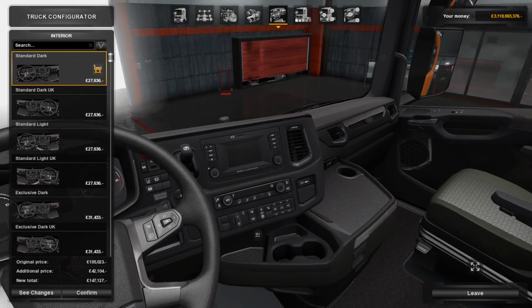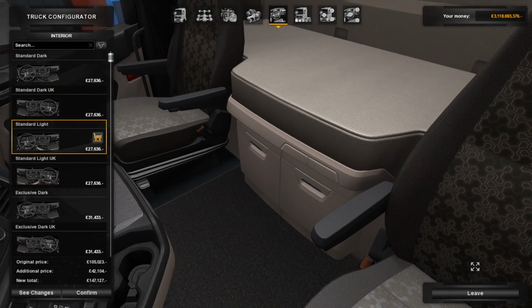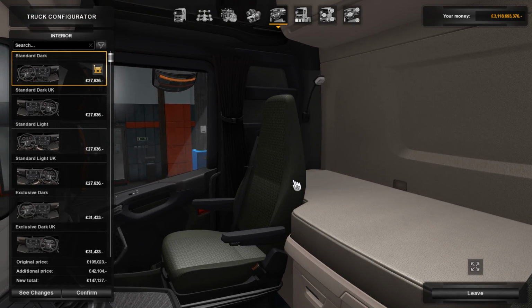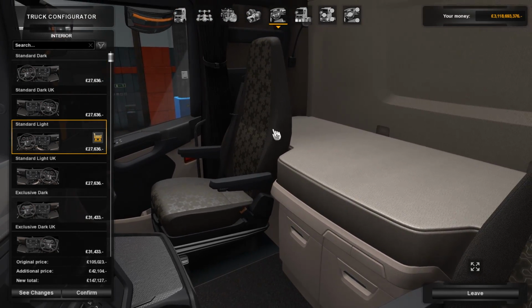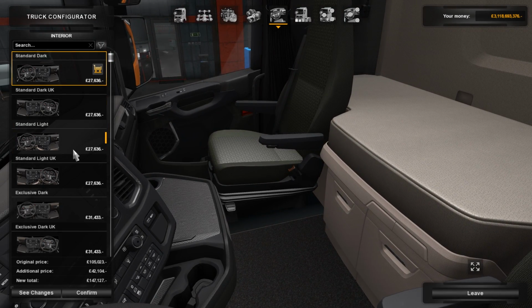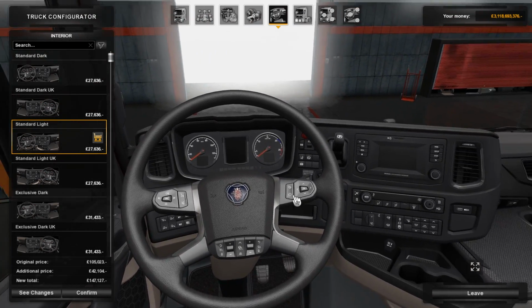Now onto the interior. As you can see, when you go for the standard light or dark, it does change the seat. From here, you got this sort of green with the pattern, which I don't really like. So I'd probably go for this sort of greyish brown and this pattern here, because as I said, I don't like the green. Unless you were going for a green truck, then I'd get it, but yeah, I just think that sums it up a little bit better.